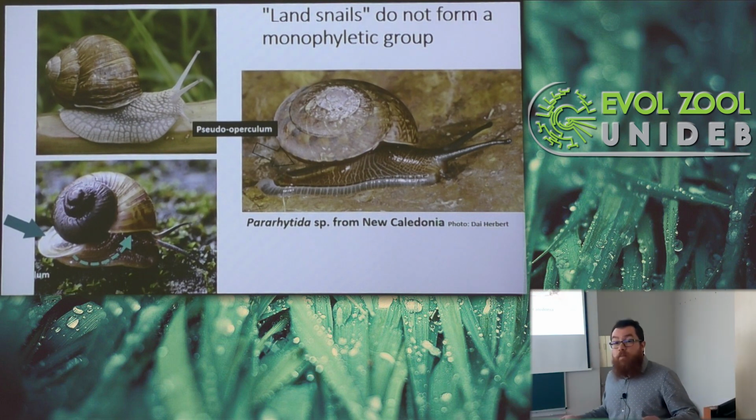Okay, now the second fun fact about snails. You know, I'm traveling to New Caledonia every year. This year I was there for the 5th time. It's a small oceanic island, and there is this genus Pararitida. So this snail belongs to this group. You see the tentacle, it looks like a normal snail, but it has a so-called pseudo-operculum. So it's a convergent evolutionary thing there. It's very, very remarkable. The same thing happens: the snail goes back, and this thick part of its foot closes the aperture. I promise I will not keep going with this kind of fun facts about snails.